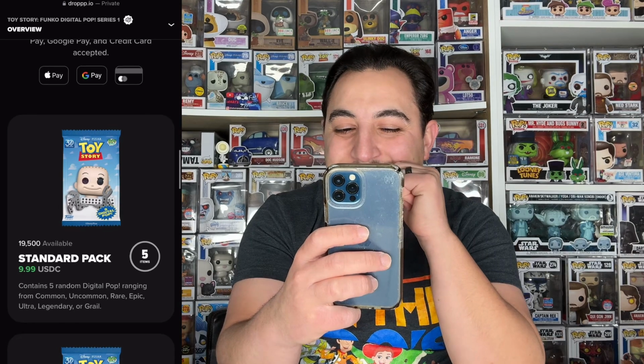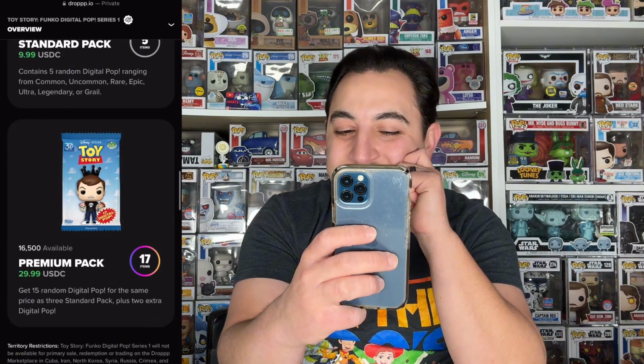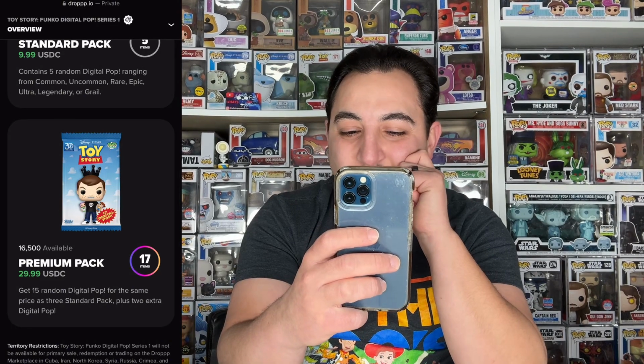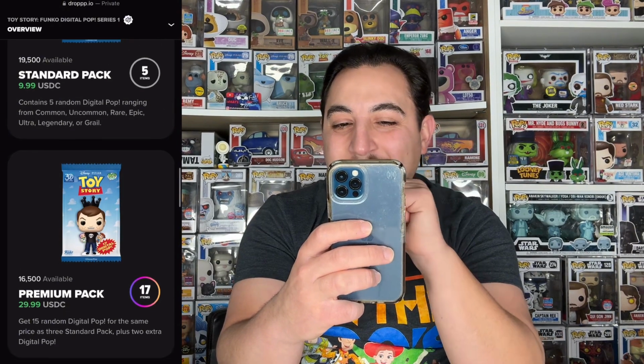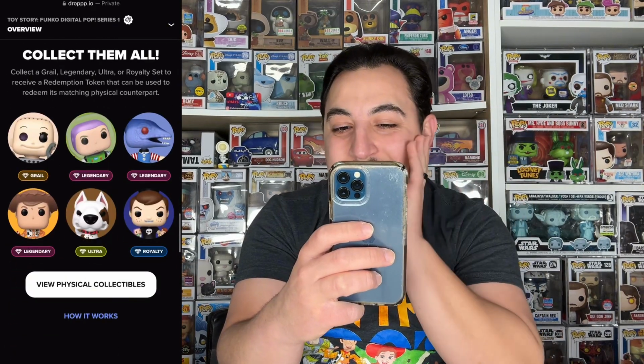So we have 19,500 standards, $9.99 with 5 cards. Then we have 16,500 premiums, $29.99 with 17 cards. I think that's a lot of packs. It could sell out, maybe. I don't know. I think it's a great set, so it could.